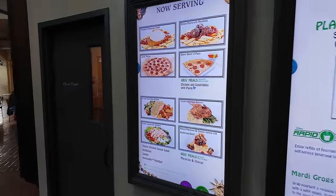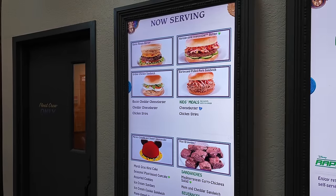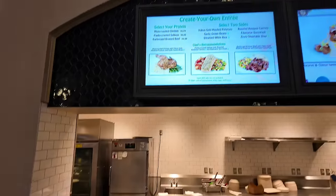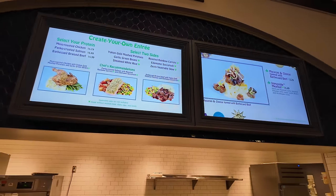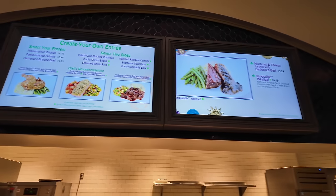Oh, they've got the chicken parm pasta. I might get that actually. Penne pasta. Baton Rouge burger. You can create your own food. I think I'm going to go for the braised beef, mashed potato and green beans.